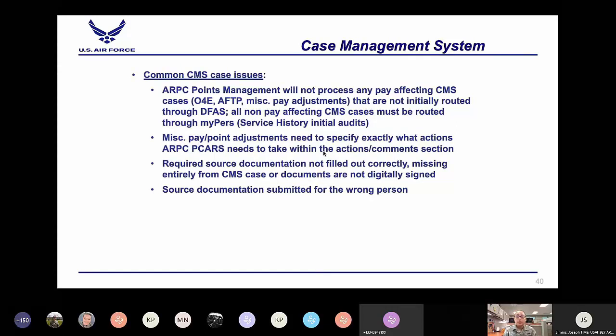Also, a lot of the times we see CMS cases that are referred to us that don't have the required source documentation added, or it's not filled out correctly, it's not digitally signed, or it could be submitted for a completely different person than what the CMS case is for. So we just ask that you pay attention to that as well.